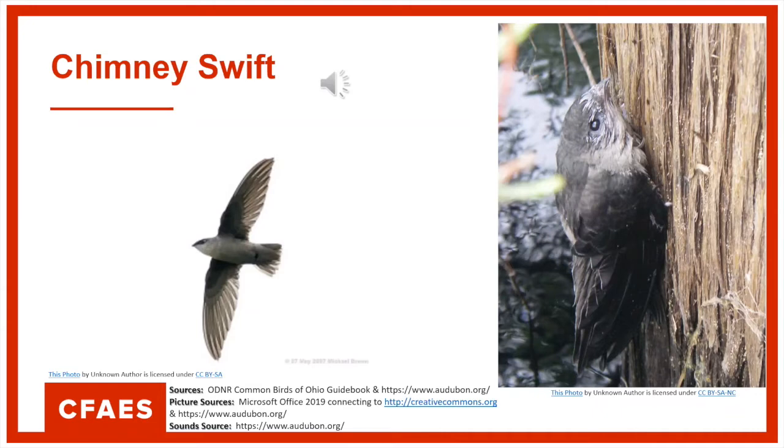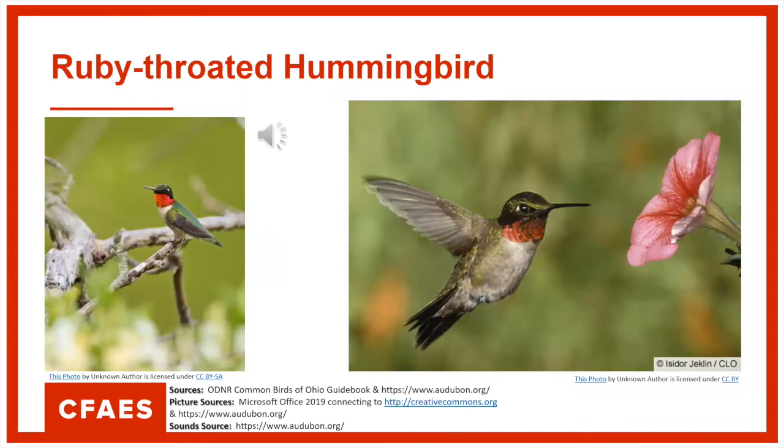So let's move on. One of the favorites of, I think, probably everybody on this presentation today is, of course, the hummingbird, the ruby-throated hummingbird. It's part of the hummingbird family of birds. They're migratory birds. They come into Ohio once it's warm in the spring and summer to breed and raise their young, and they're common throughout our state. They will not be here in winter. They will not survive the cold winters here. They are long gone by the time the cold air gets here. They are out of here.